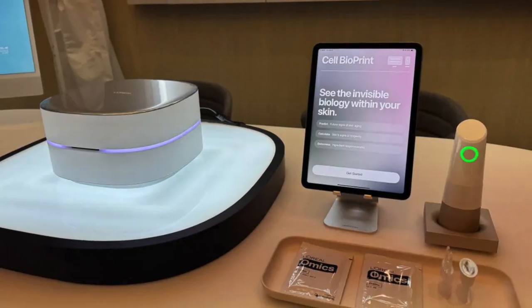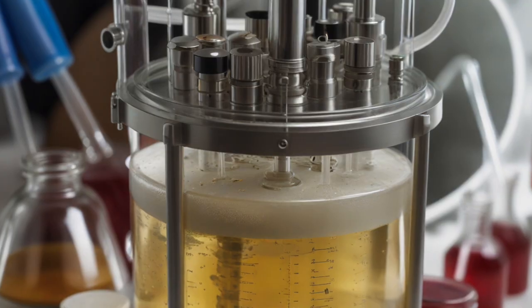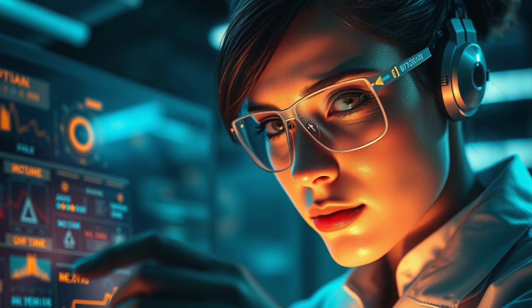We began by examining how the convergence of beauty and biotechnology is creating a new paradigm in cosmetics and aesthetic medicine, from L'Oreal's Cell Bioprint Analyzer that can determine your skin's biological age in minutes, to fermentation-derived alternatives, to controversial ingredients. We've witnessed how biotech is transforming every aspect of the beauty industry. We've explored how major companies across the globe, from L'Oreal in France to Shiseido in Japan, from Estee Lauder in the US to Amore Pacific in Korea, are embracing biotechnology, not just as a manufacturing method, but as a fundamental reimagining of what beauty products can be.